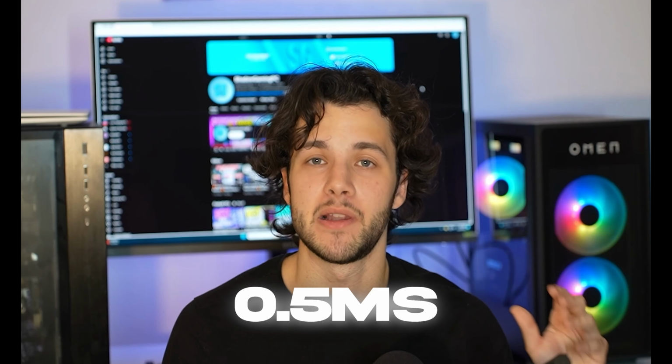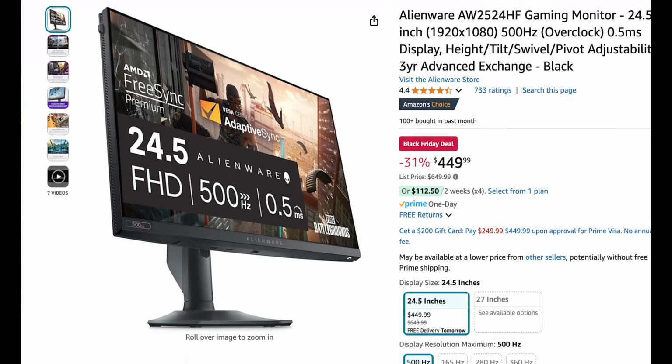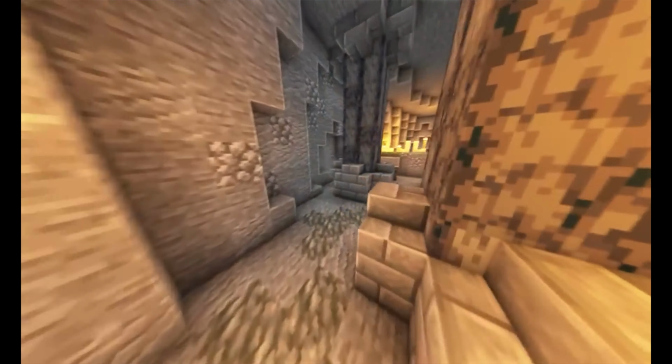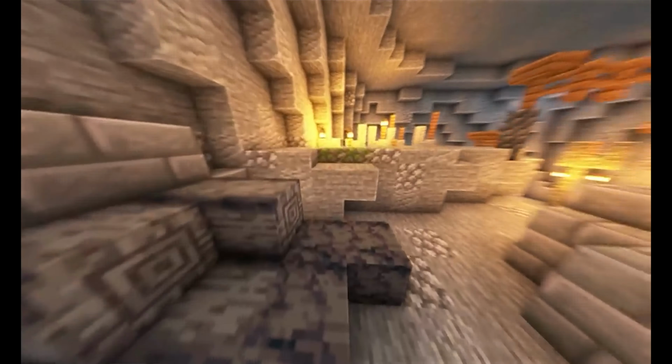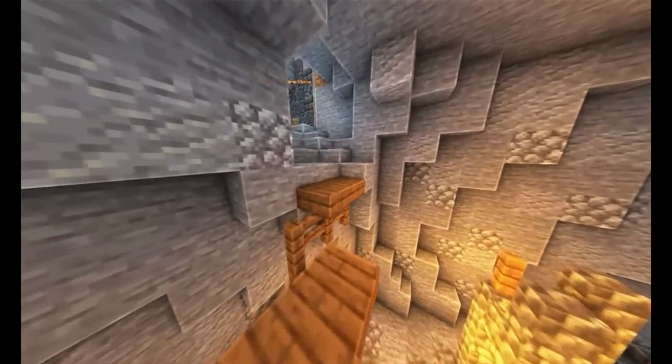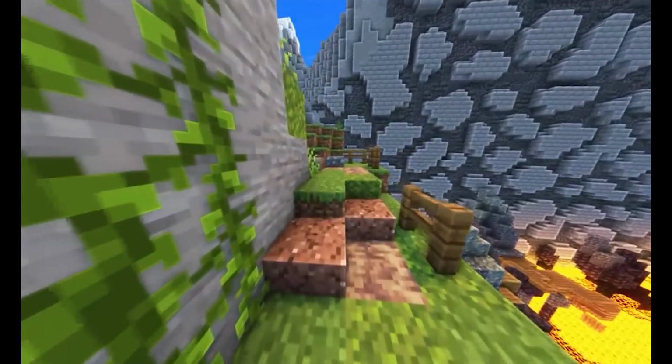Now, this one is also very fast with a 0.5 millisecond response time, and it is going on a Black Friday deal for $450, and even after this deal, this monitor is not cheap. But again, if you are taking esports seriously, then I recommend you getting it if you have the budget to buy it. I mean, it is one of the fastest monitors in the entire market, and it is quite cheaper compared to other 500Hz monitors.